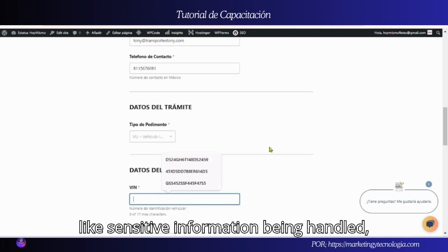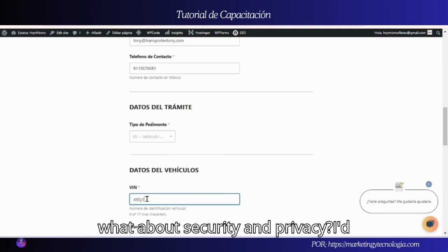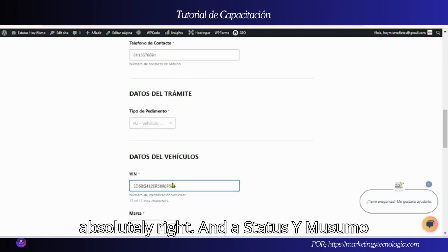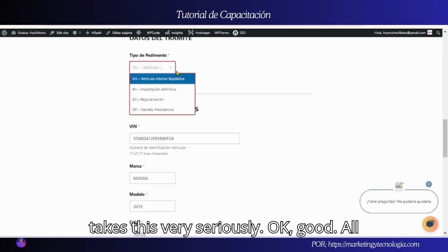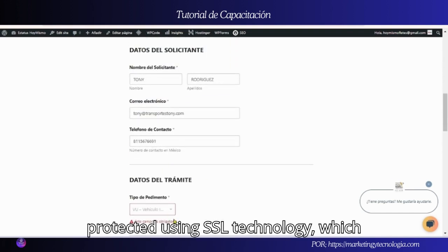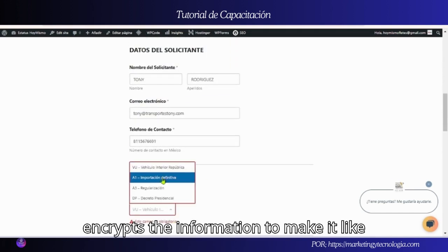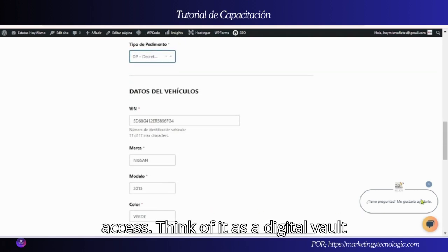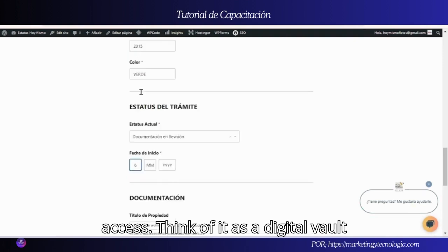But with all this sensitive information being handled, what about security and privacy? I'd imagine that's a top concern. You're absolutely right, and Status Hoy Mismo takes this very seriously. Okay, good. All data transmitted through the platform is protected using SSL technology, which encrypts the information. Got it. To make it virtually impossible for unauthorized access, think of it as a digital vault for your data.